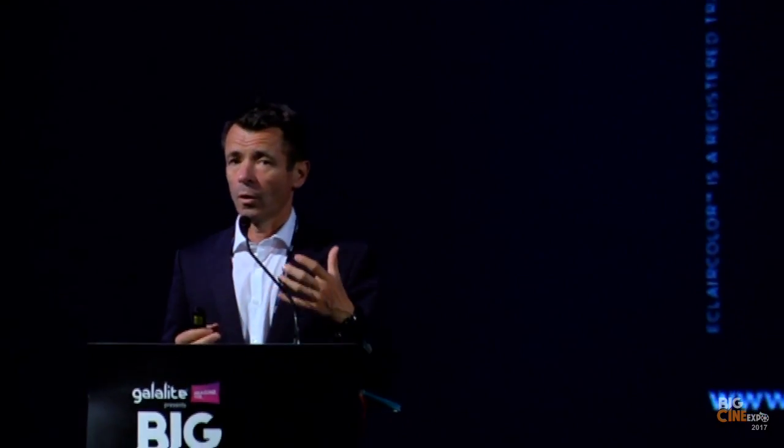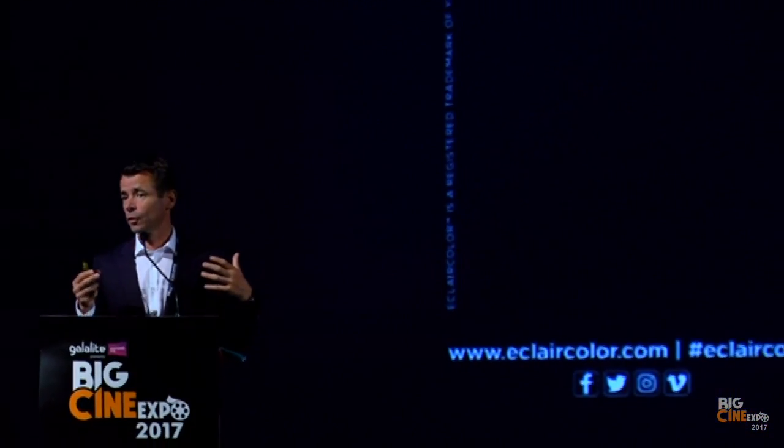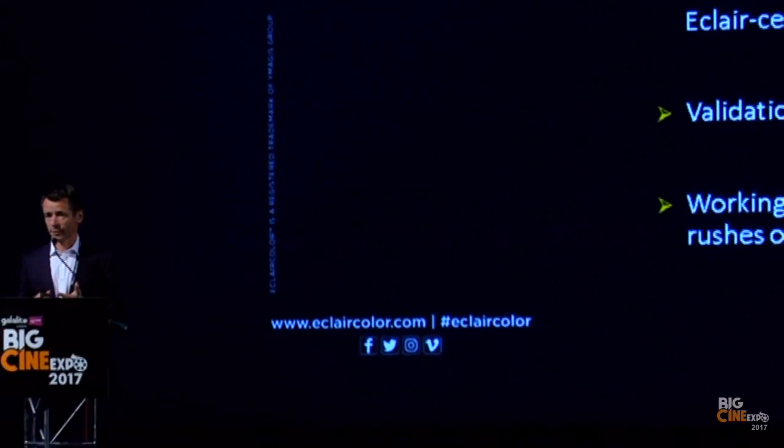What we need is this: the standard DCP light requirement is 14 foot-lamberts. For EclairColor, we are aiming at 28 to 30 foot-lamberts. This means you need a much brighter picture, so you can't use the standard requirements. You either have a bigger projector, or you have a double projection, or you go for a smaller room to play EclairColor for the time being.